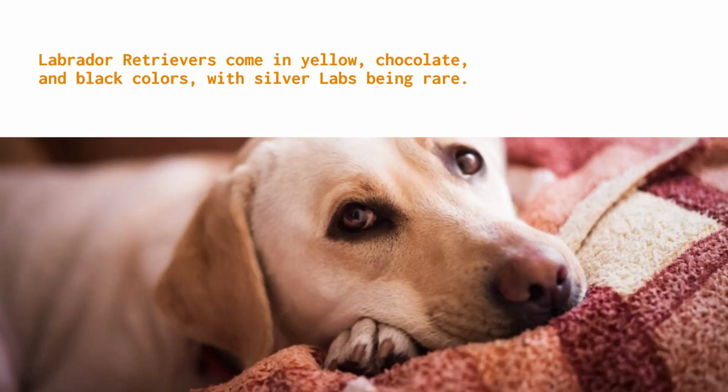Labs come in various colors: yellow, chocolate, and black. The silver lab with grayish coloring and blue eyes is rarer. A golden lab is actually a crossbreed with a golden retriever, not a type of Labrador retriever.